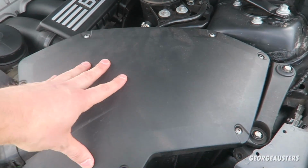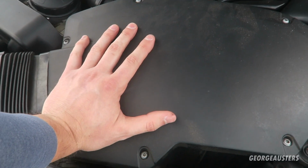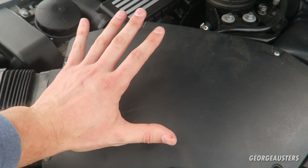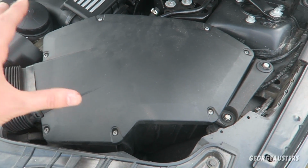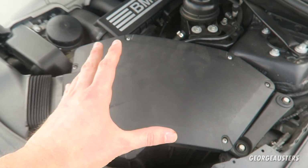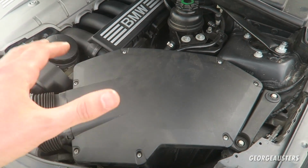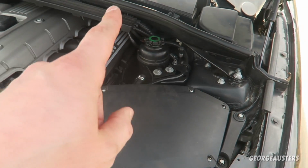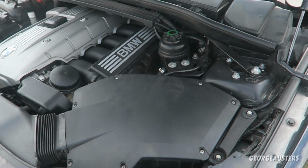And yet another maintenance item that I do need to replace as soon as possible is the air filter. I'm pretty sure the air filter has not been replaced for at least 4 years now. And if you are thinking that this airbox looks a little bit different to yours, there is a good chance that it may be, because this airbox actually houses the cone style filter, not the panel filter, and that is one of the reasons why this engine produces the 265 brake horsepower over the 258 brake horsepower.